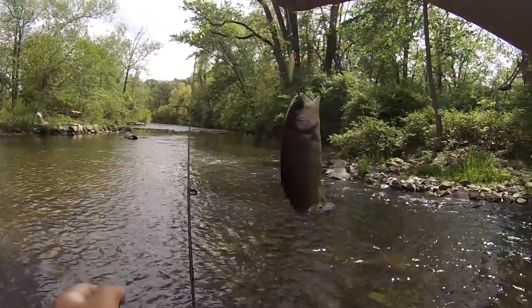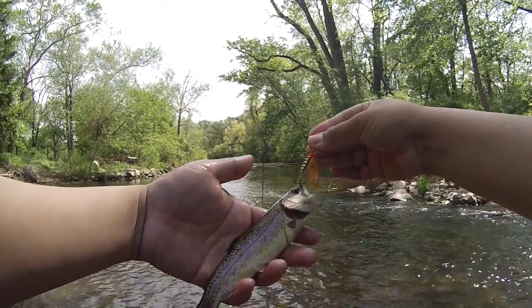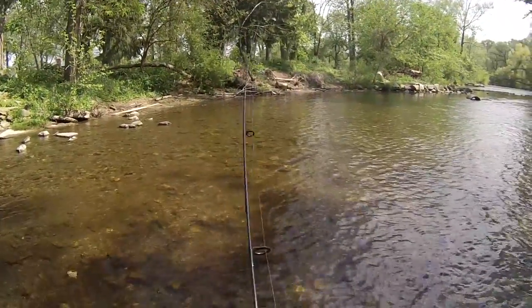What is this? This is the smallest rainbow trout I've ever seen in my life. Not even legal to take. Oh my goodness. All right, quick photo.